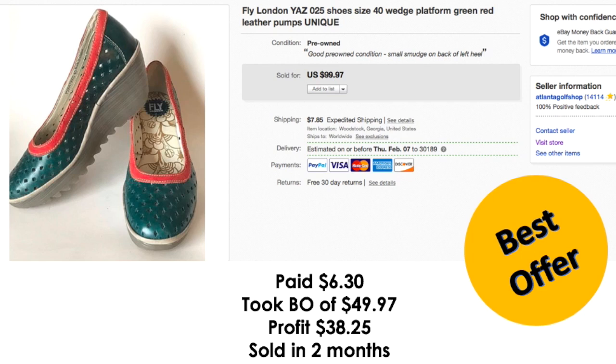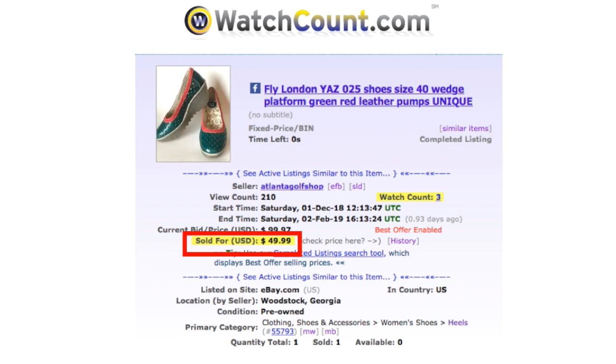Okay, this was a fun sale. These are Fly London shoes. Was a new brand for me. I'd never heard of it. Looked it up in Goodwill and saw that they're rather expensive. I paid $6.30 for these, full price. I took a best offer of $49.97. Profit was $38.25. It took 2 months to sell. And this had 210 views with 3 watchers. So a popular item. Got lots of views on it.